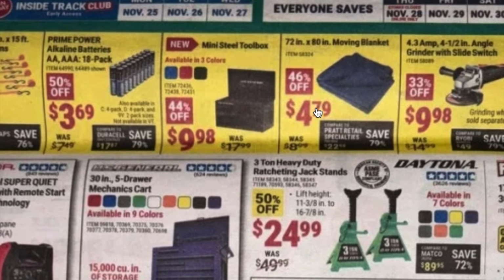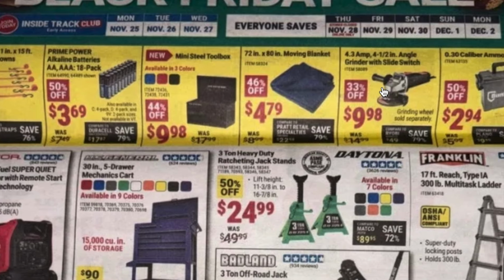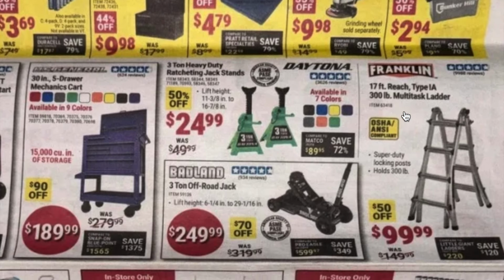Here's a few more items. Let me give you a little bit better close up. Also moving blanket. That's great because I bought mine for about $6. Now it's down to $4.80. So again, save even more money. Then we see this angle grinder here. I think it's a great deal for that. 10 bucks. Again, hard to beat that. Then we also have the ammo box, $3, another great deal.